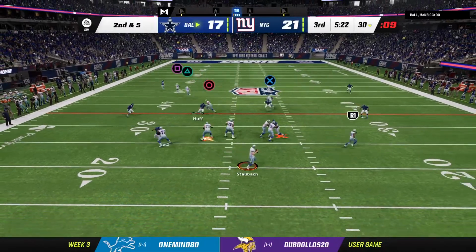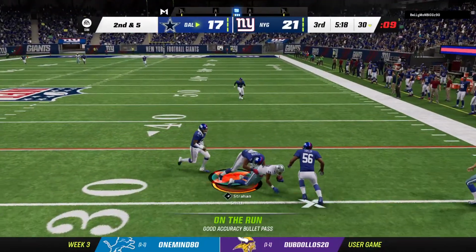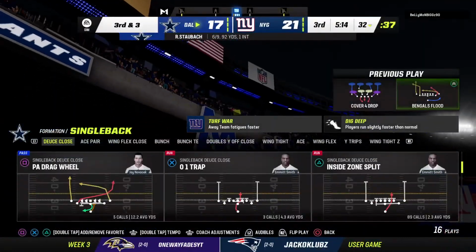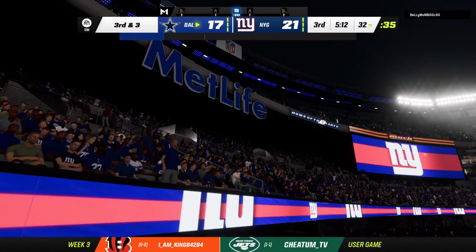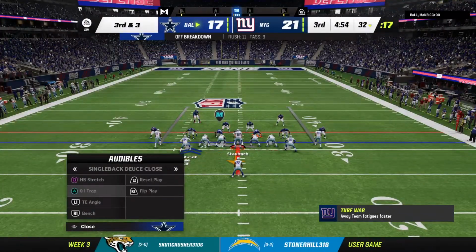They'll look to throw here. Flush to his right. It's caught on the right side at Smith. And he's able to get out to the 32, brought down there. 2 yards on the pickup there. And now it's 3rd and 3.